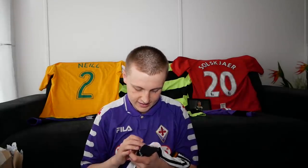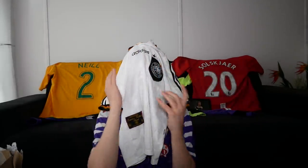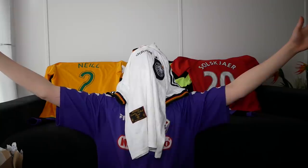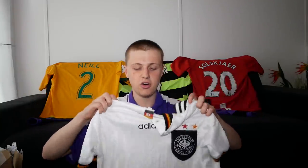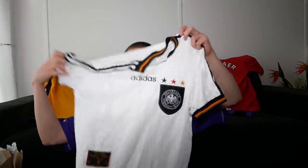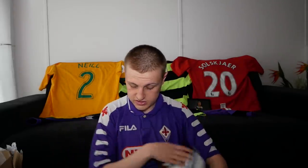No way. No way. No way. The champions! It's a size... Oh, stunk. A size small Adidas Germany home shirt, I believe. I'm going to guess 1996. Oh, it says on it. One sec.